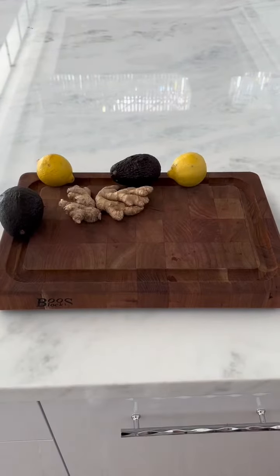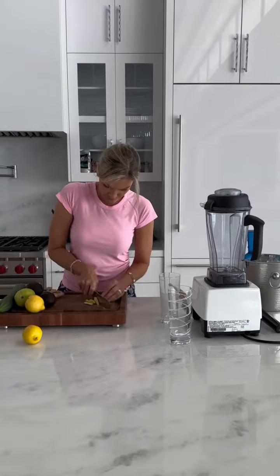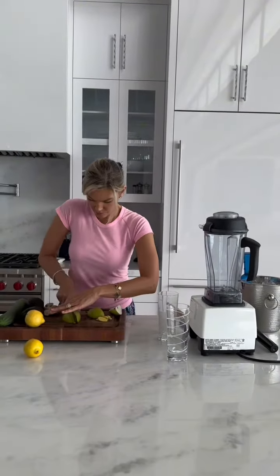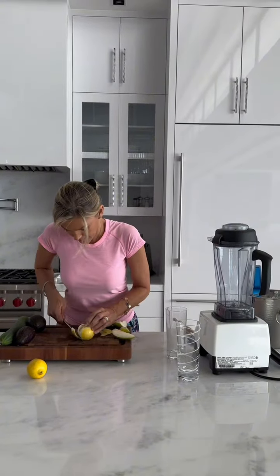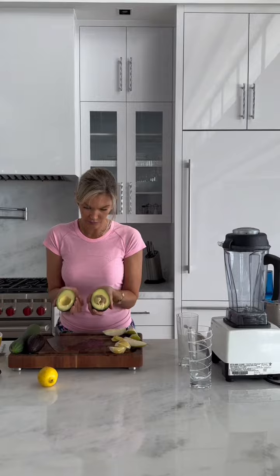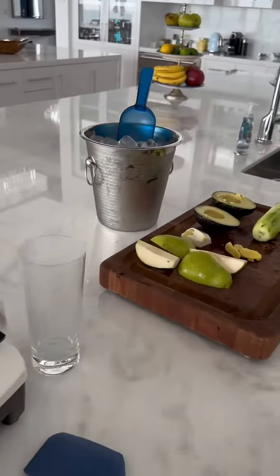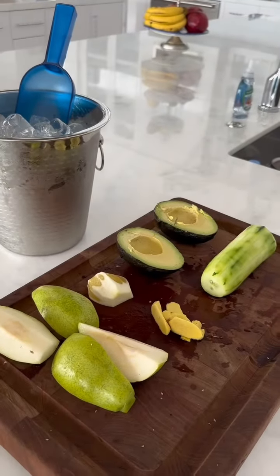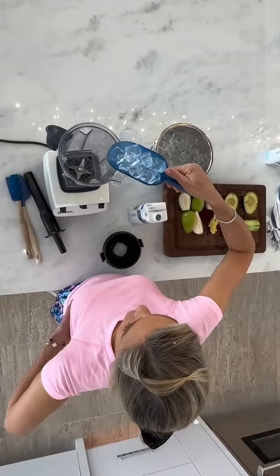Here's what we need. Creamy avocado, which has about 14 grams of fiber. Lemon, which is packed with vitamin C, which is so great for the skin. Ginger, which is super good for reducing inflammation. Pear, which is also super high in fiber. Cucumber, which is so refreshing, and it has vitamin K, which is great for bone health. And it's got super high water content, which is great for reducing constipation.